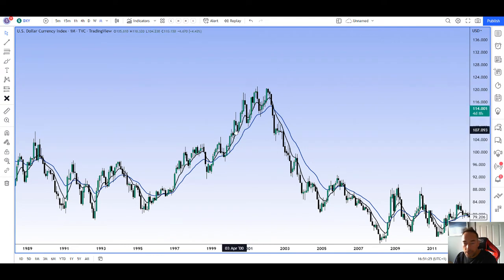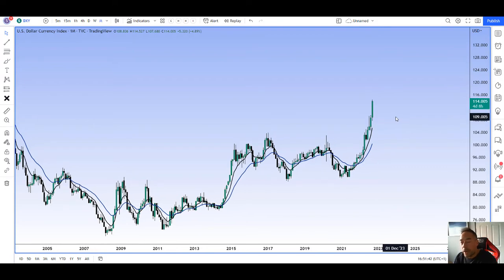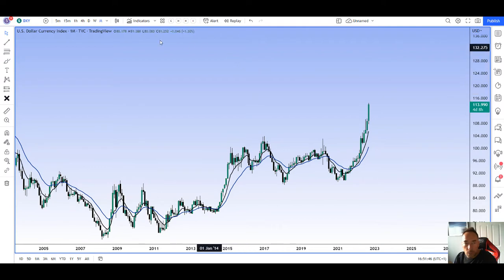But look, nice bullish move there on the monthly. Tops out, I should say, here, pulls back into the 8 moving average, and buyers come in. It would be nice if we saw that correction on the monthly on the dollar index. Will we see it? We don't know. We'll have to wait and see. At the moment, it's a bit of a runaway train.